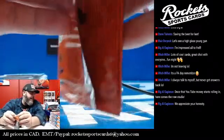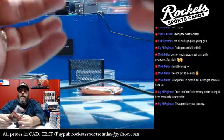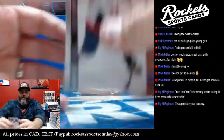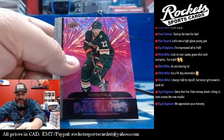Looks like 3 packs left for Phil. We'll do 2 boxes for Mike Trudell and then 2 more boxes. We are officially 2/3 the way through here. Oh, we got another pink Dazzler. Kevin Fiala.